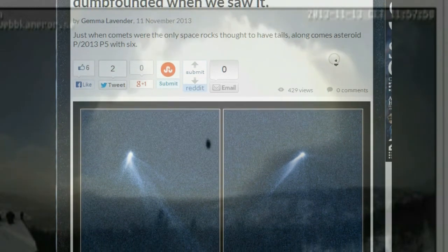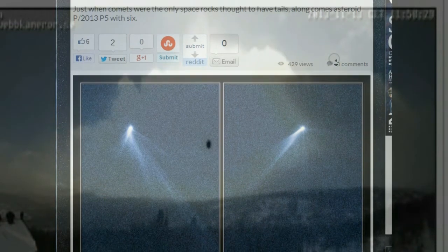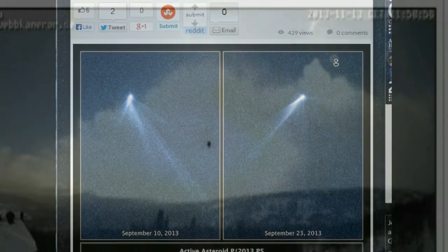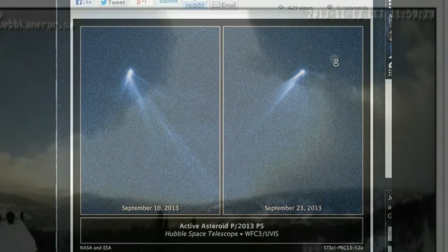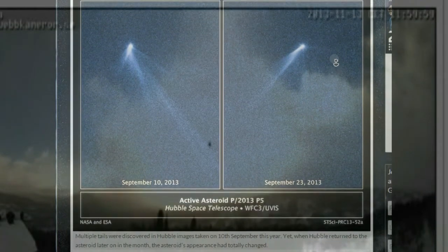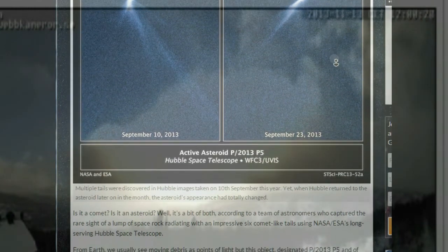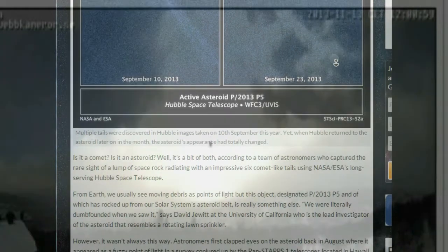Just when comets were the only space rocks thought to have tails, along comes asteroid P/2013 P5. Multiple tails were discovered in Hubble images taken on 10th September this year. Yet, when Hubble returned to the asteroid later on in the month, the asteroid's appearance had totally changed.